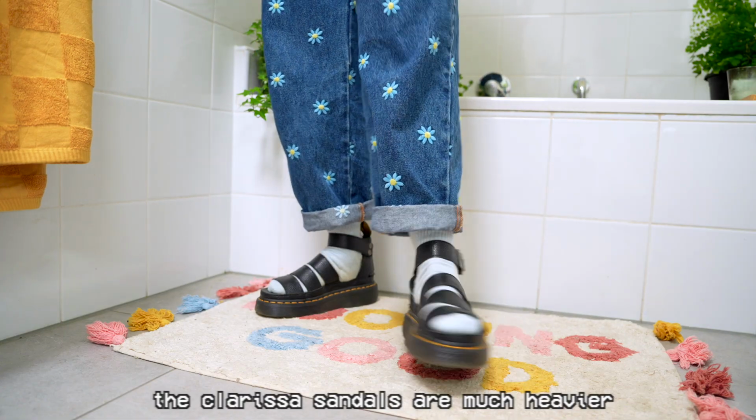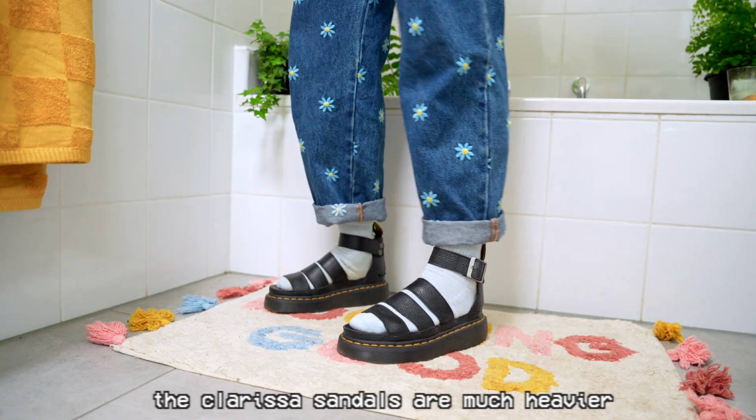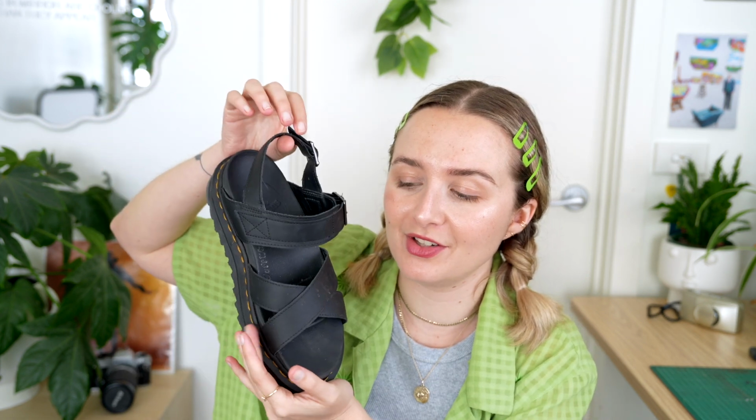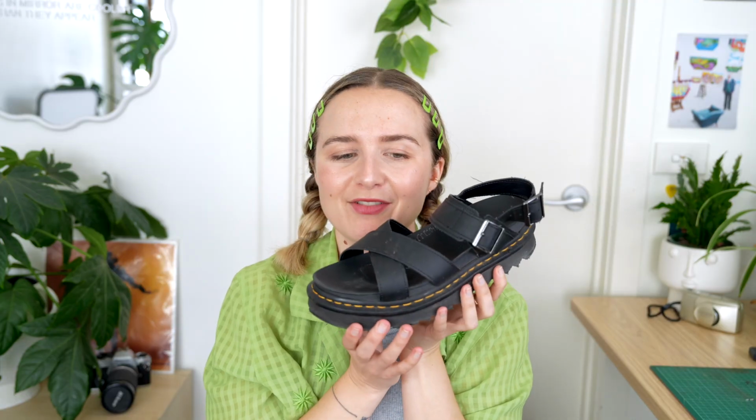The only good thing about this sole is it's so lightweight that they're just comfy. Whereas my other Docman sandals that have the normal sole, like the quad sole especially, are very, very, very heavy, heavier than all my other Docs. I can see why they went for the foam sole. Just, can you get a better one? That is my favorite pair at the moment out of the new ones.